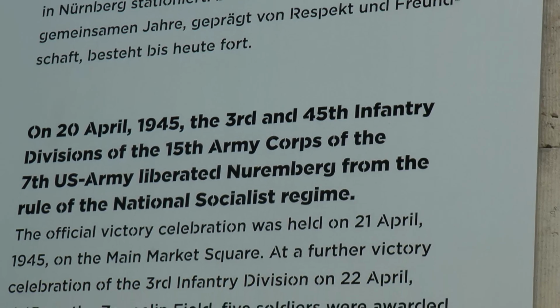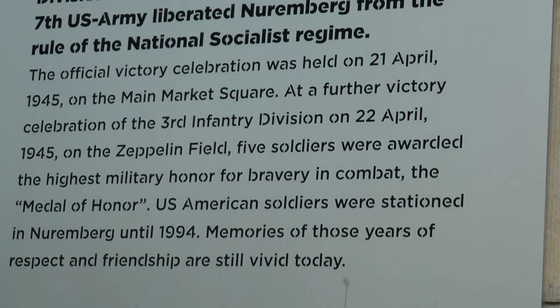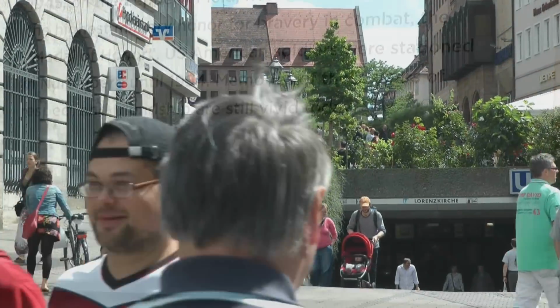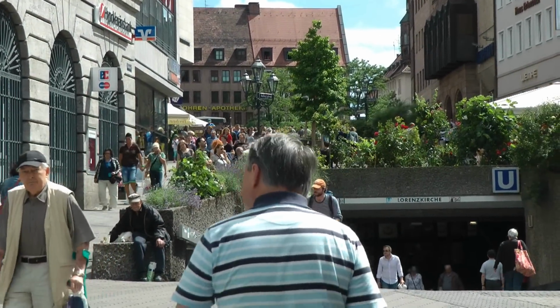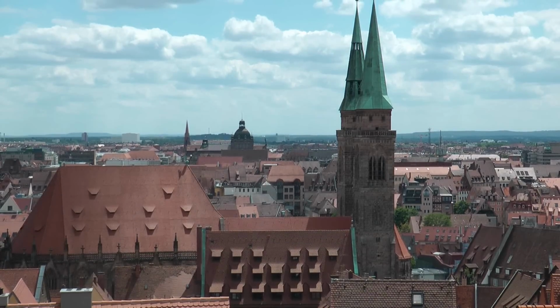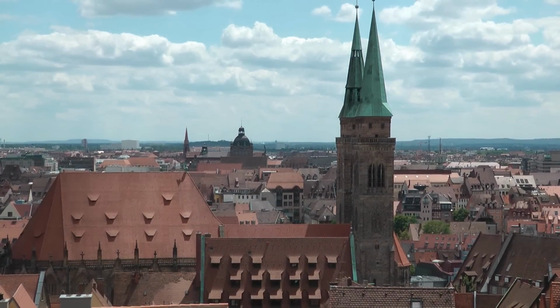Nuremberg has probably had a harder time than most German cities in coming to terms with its past, especially with such a visible reminder. Perhaps it has managed better than it thinks. In Mercer's Worldwide Quality of Living survey, it is regularly one of the 25 best places to live in the world.